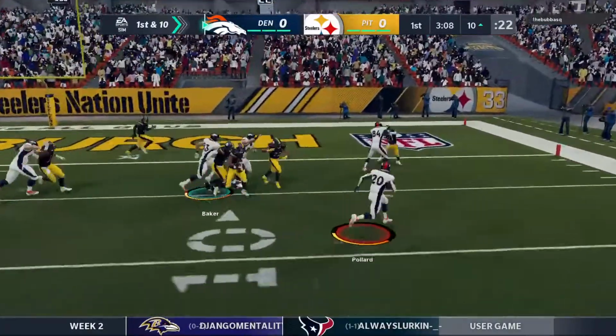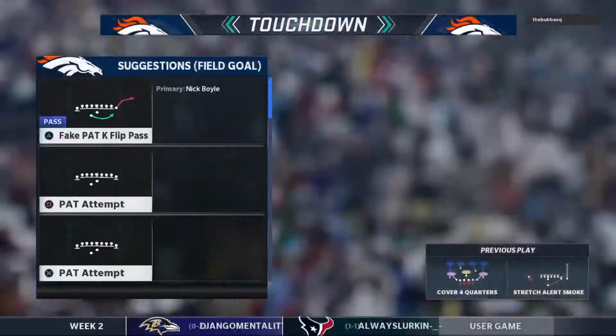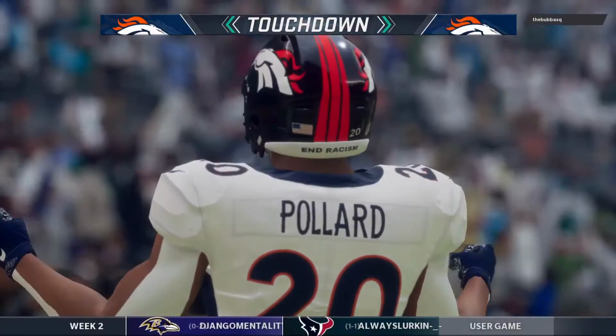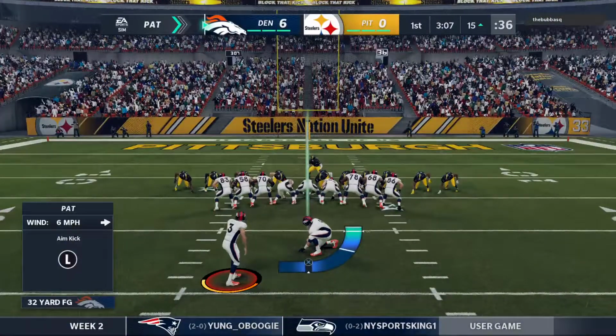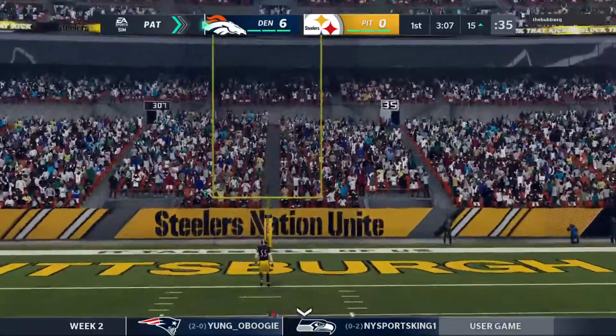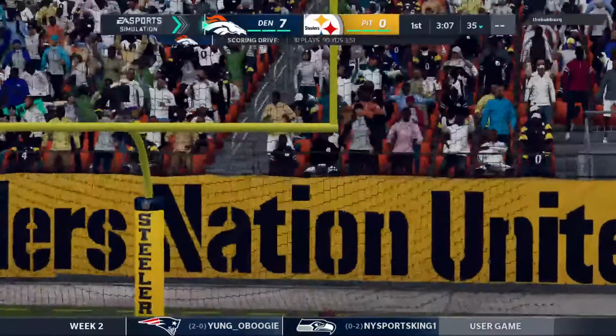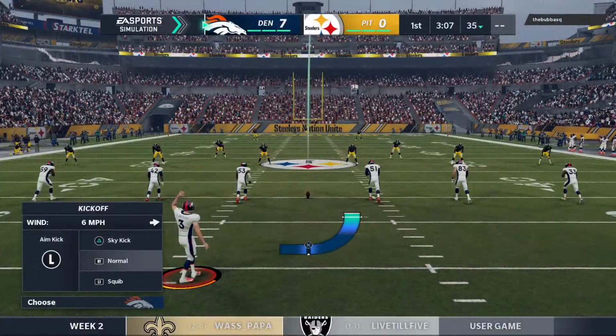They'll try and run for it on 1st and goal. And he'll take it into the end zone for a Denver score. Tony Pollard, his first touchdown of the new season. And the Broncos take it all the way down the field and score on the opening drive. And we'll see if this rain affects the team's decisions going forward, but they kick it here, and it's good.